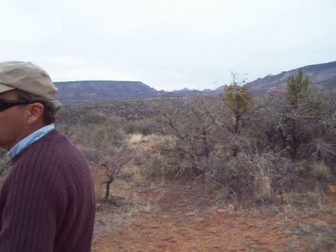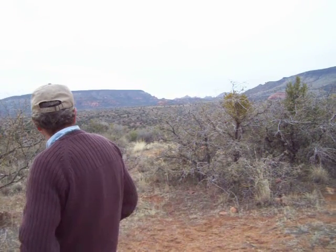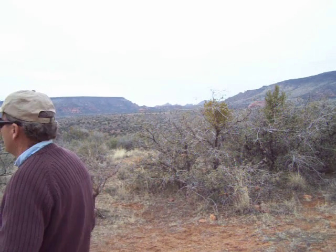And a lot of catclaw, this stuff right here, like these bushes. Very dense, scratch you up. But the view is great. It's like a little cave up in there. So you can look out over the whole Verde Valley. That was just about a year ago I did that.